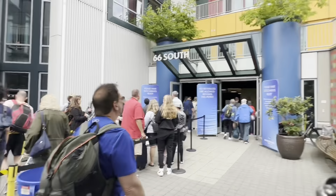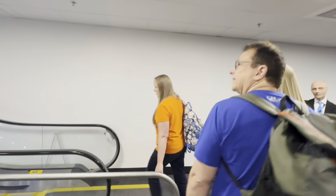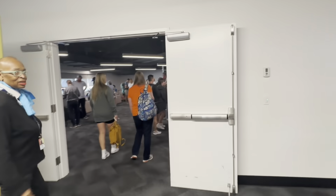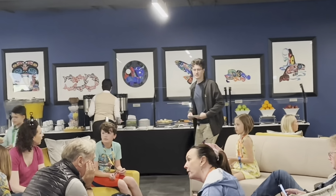All right, we are with the Haven, so we're skipping the line. And the Haven check-in is right here. All right, we just got through security behind me. Now we are about to get on the cruise. Alright, this is the Haven check-in. We're in a long line, but there's a little food bar over there, a ton of fancy seating, and then there's the cruise out there.